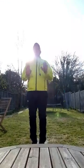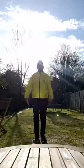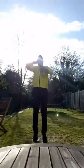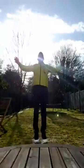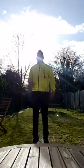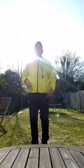Next ones are two feet together bunny hops. So two feet together, jumping on the spot, soft knees, absorbing the impact, and waking up your upper body by doing some big hugs. Give yourself a big hug while jumping on the spot. Brilliant. Back to jogging again. Getting your heart rate back down, breathing in through the nose, out through the mouth.